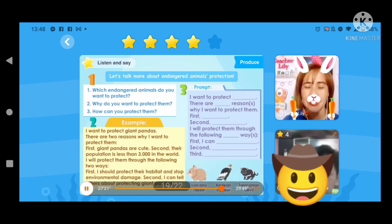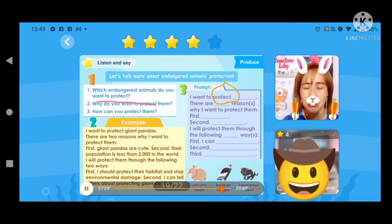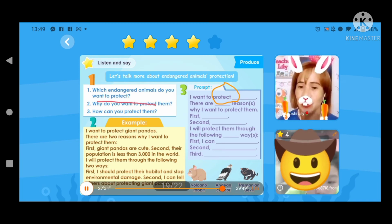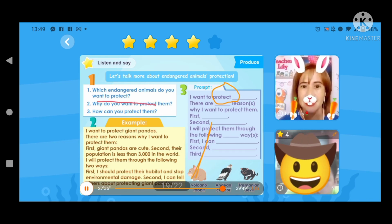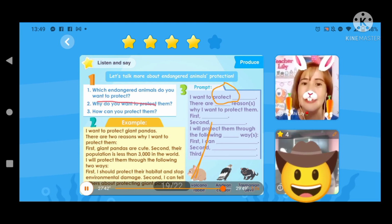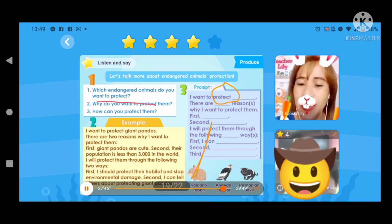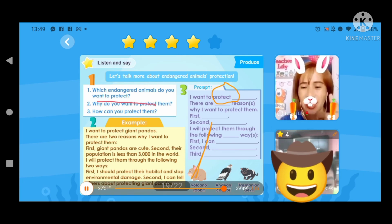Can you read this? Which endangered animals do you like to save? I want to protect volcano rabbits. Why? Okay, go ahead. So it's okay. Okay, it's okay.